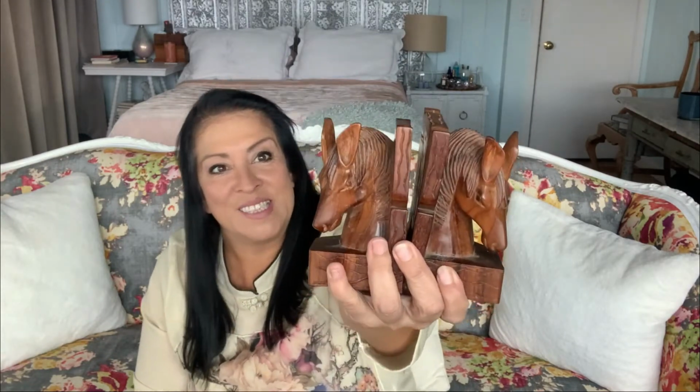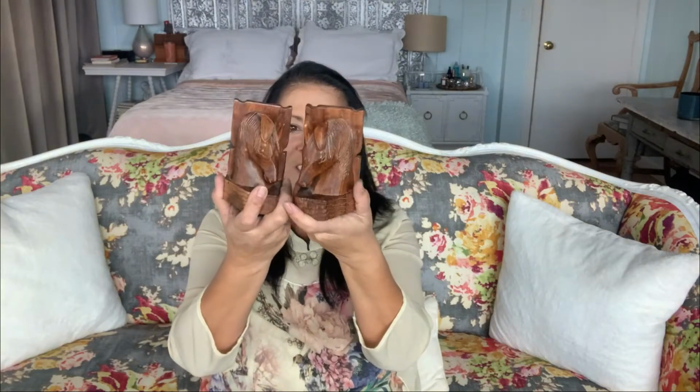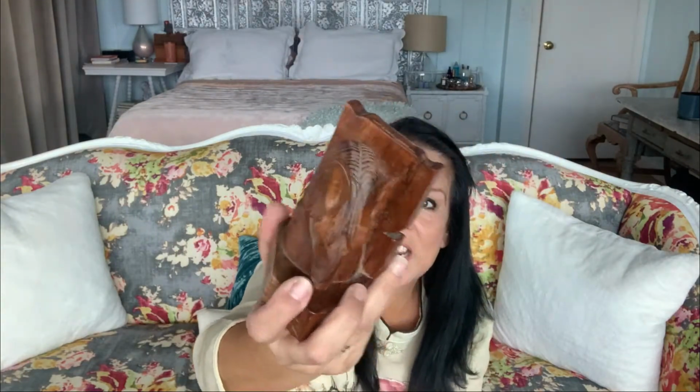Next up is this set. I've been telling you lately, I have been picking up bookends left and right, and I thought these are super cute. They're these carved horses, and they are just really interesting looking, lots of personality, beautiful wood, and I think I will put these up for sale online, mainly because there's a lot of people that actually collect anything that's horse related. And then of course we have people that love books. So I think I'll put maybe like $35 on these. So super cute. They're kind of petite.